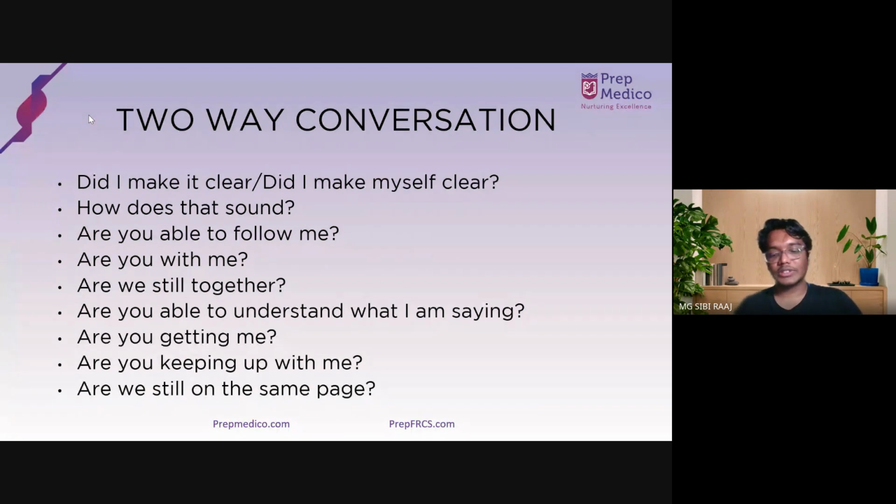We'll be repeating the same sentence throughout the station, thinking that this is IPS, this will make the patient empathize with them. No. If you keep using stock phrases, there's a good chance that the examiner, or the actor who is the patient, might feel that your IPS is not adequate, and you might not be able to build a rapport with them. So at the back of your mind, at least frame 6 or 7 sentences, which will help you have this two-way conversation with people.